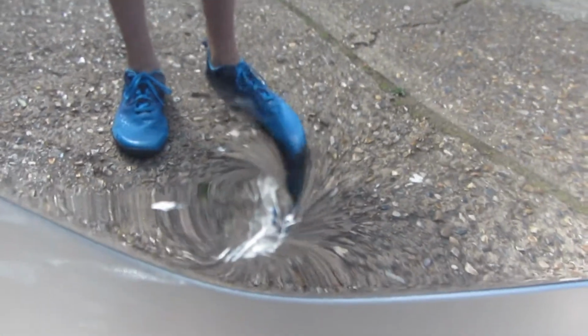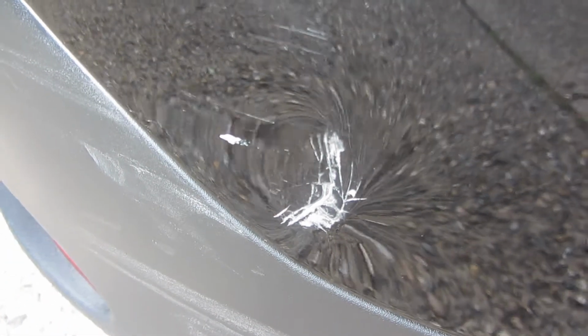And indeed down here it's actually broken. You can see my funky summer shoes there. I'll just get them out of the way as best I can. There you go, you can see there.